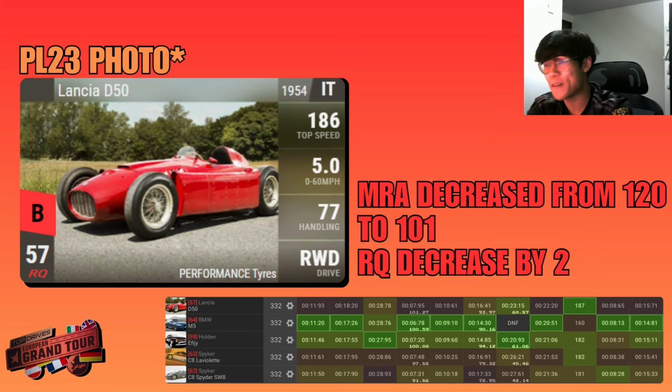So the Lancia D50, I mean, it's crazy what a little MRA change can do. Even though it has an MRA of more than 100 still, it just isn't making that impact anymore. The only thing the D50 brings to the table now is test bowl, and that's it.